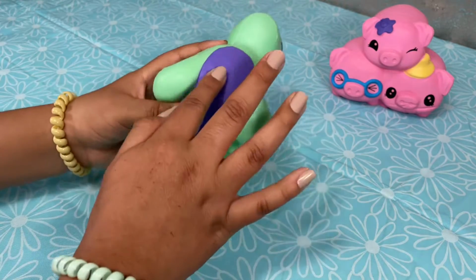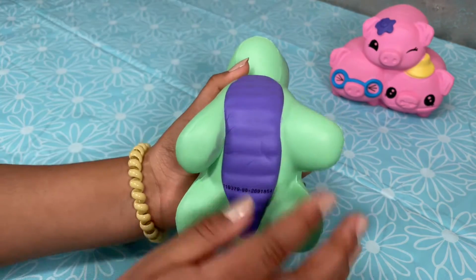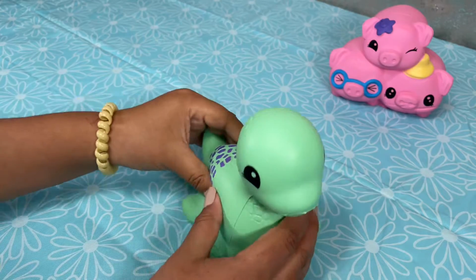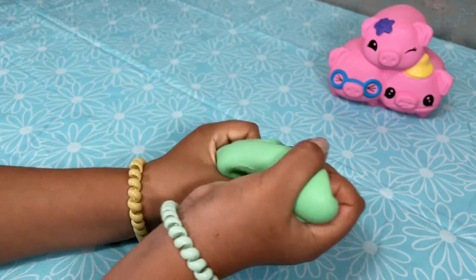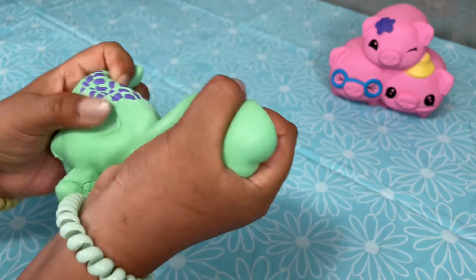Oh, look at that. It feels weird. It's like a bumpy road. Whoa, I must eat you. Nom, nom, nom, nom, nom. Let's see how far we can squish this. Squishy, squishy, squishy. Squishy, yeah.